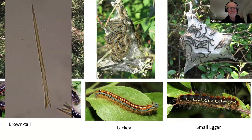And there's probably about 500,000 of those hairs on any one caterpillar. And because they're so microscopic, they're about 50 microns long. Is that 0.5 millimeter long, these hairs? So they blow around in the wind. You know, it's not the main hairs that you see on the caterpillar that are causing the problem.